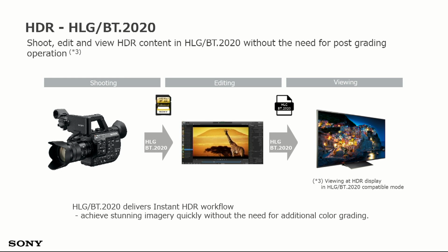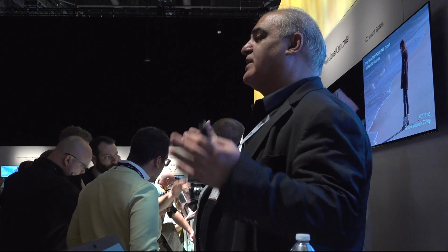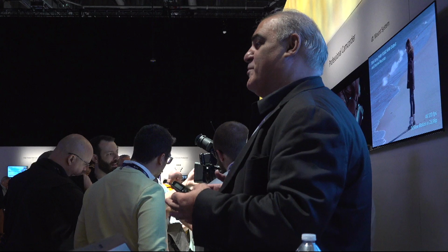One of the other things that we're also going to have a little bit more in-depth presentation on here on the stage later on is HDR. Obviously HDR has been a big buzzword for the past couple of years. We're seeing more and more consumer devices and things like YouTube and other services being able to support HLG. What HLG is, it's an instant HDR as we call it. It's a hybrid log gamma.